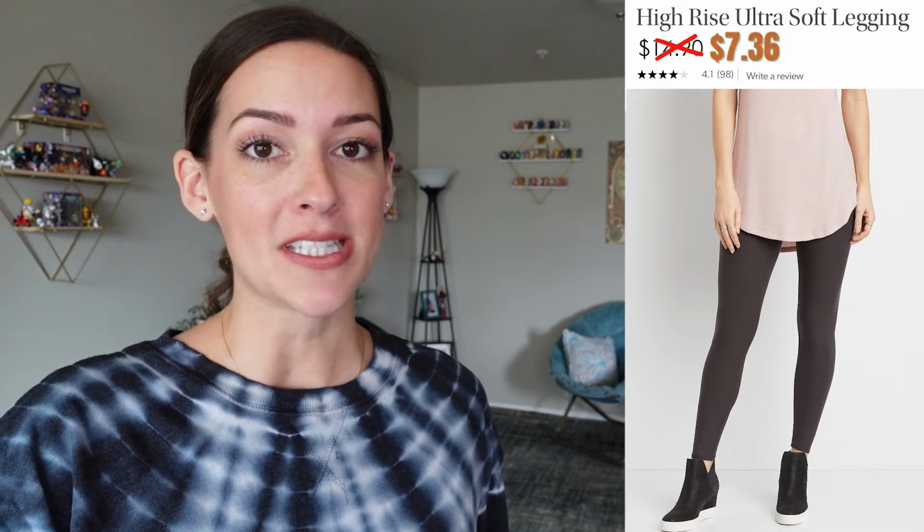This is the Willowsoft black tie-dye tunic sweatshirt in black combo. It was originally $34.90, but I got it for $17.24. And these bottoms are the high-rise ultra soft legging in thunder gray. They were originally $14.90 and I got them for $7.36.